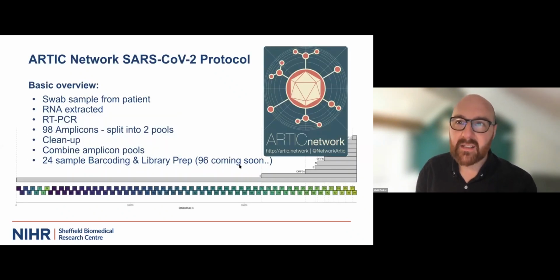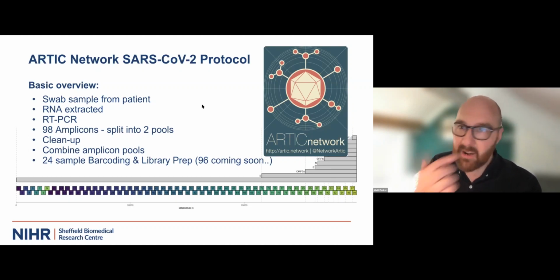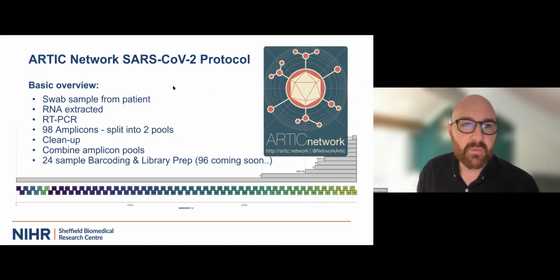And, really, I think a lot of groups around the world are using this Arctic protocol, and we really owe a lot to these researchers for providing this really nice protocol for sequencing the SARS-CoV-2 genome. We're able to order the primers, sequence the genome very quickly, and get the data out there so that people could use it for genomic surveillance.